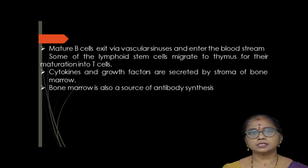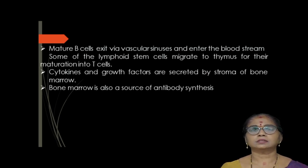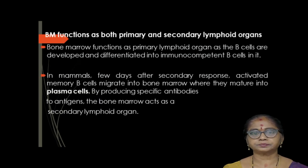Some of the lymphoid stem cells migrate to the thymus and mature into T cells. Actually, all lymphocytes are produced by the stem cells only, and a part of the lymphocytes migrate to the thymus and there they mature into T lymphocytes, and the remaining lymphocytes in the bone marrow mature into B lymphocytes. Cytokines and growth factors are produced in the stroma of the bone marrow. Bone marrow is also the source of antibody synthesis.